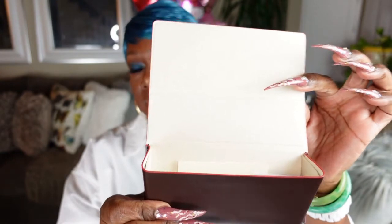And again, this is what the box looks like for this pair. Let me just show you. This box is brown with red piping, and the interior is cream. So that's what the case looks like. And again, I ordered these from Saks Off 5th. Cleaning cloth. Authenticity card.